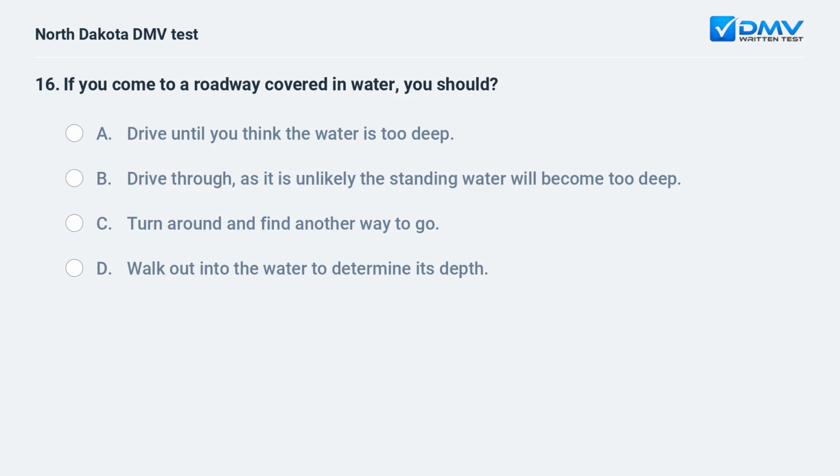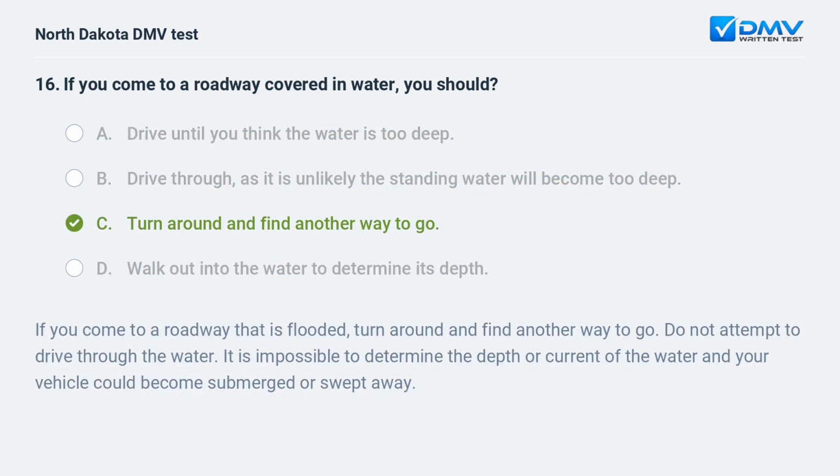If you come to a roadway covered in water, you should A. Drive until you think the water is too deep. B. Drive through, as it is unlikely the standing water will become too deep. C. Turn around and find another way to go. D. Walk out into the water to determine its depth. C. Turn around and find another way to go.